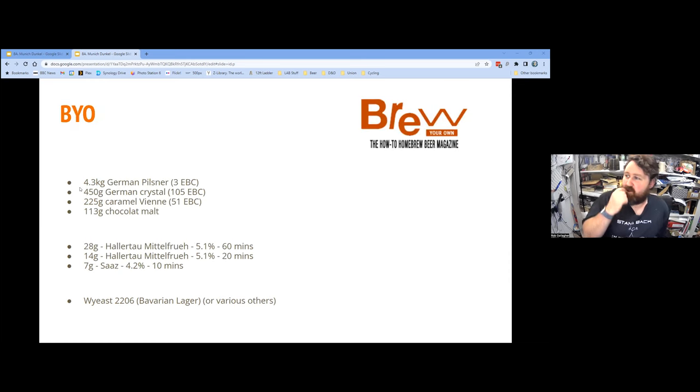By comparison, the Brew Your Own recipe has used quite a lot of different malts and some dark ones as well, probably trying to develop that range of richness and complexity. And the hop schedule is, yeah, oh, I think the Saaz is at 20 minutes as well, actually. I think I've written that wrong. So there's a range of different options.